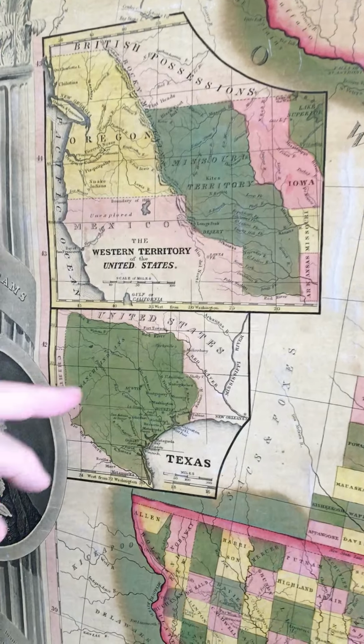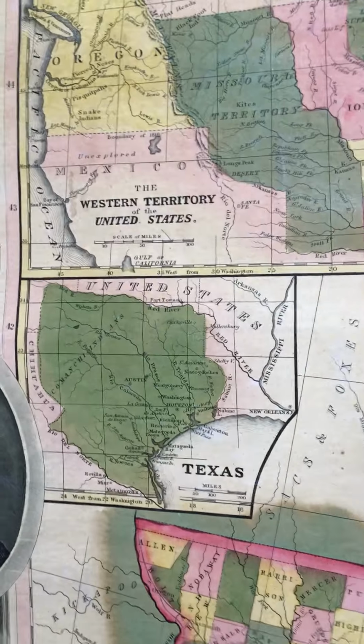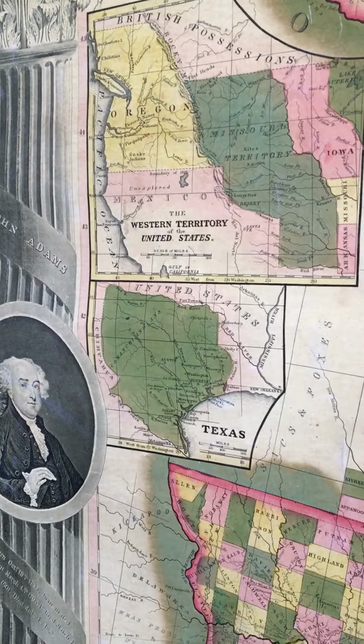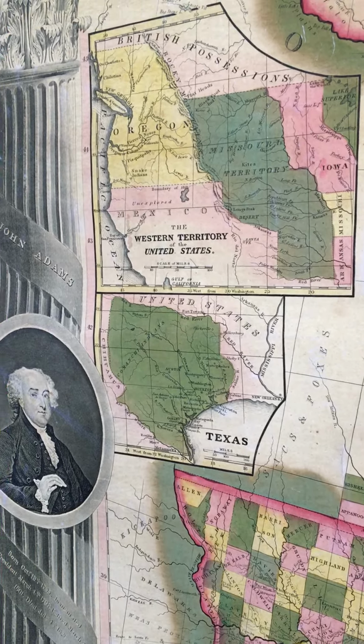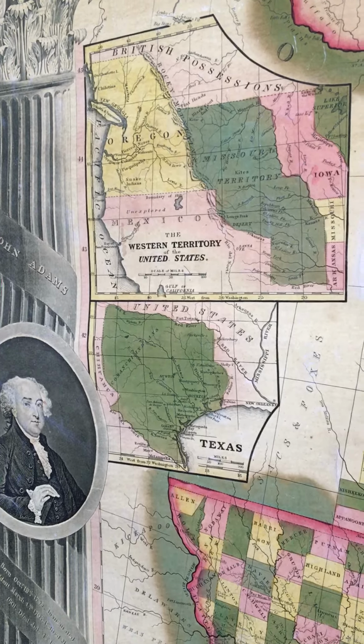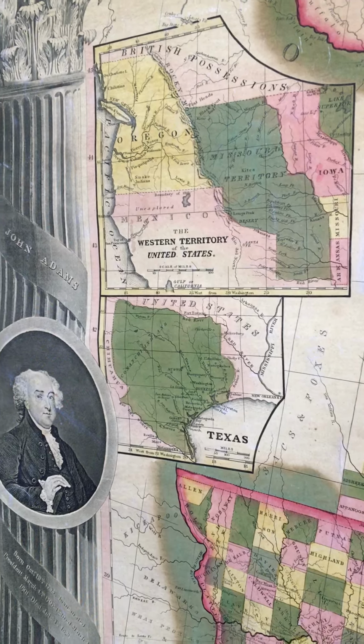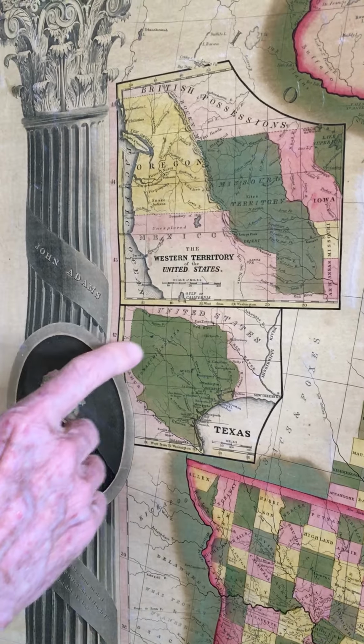But the really interesting thing is Texas. This is one of the earlier maps of Texas, because Texas is a brand new country at that time. It wouldn't have been there a few months ago before that. And it has the Comanche Indians.